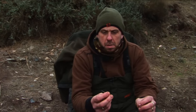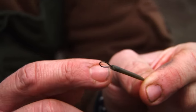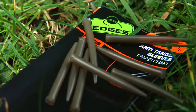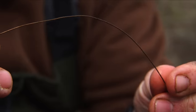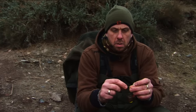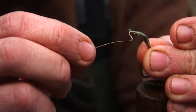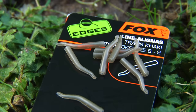Awesome. Well, I'll just talk you through the hook length arrangement I'm using. Starting off with the swivel end, as you can see, there's a loop there, so I use that to a quick chain swivel. Anti-tangle sleeve, and there's about 10 inches of Cortex there in 35 pound in the matte brown finish. Going down to that, you can see it's slightly stripped there for a little bit of movement. Nothing fancy, nothing too sophisticated. I've got a line-aligner sleeve there just to kick it out.